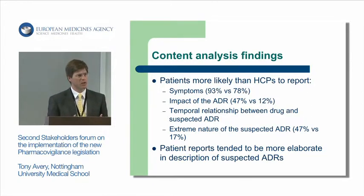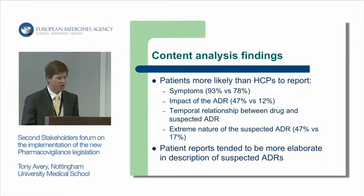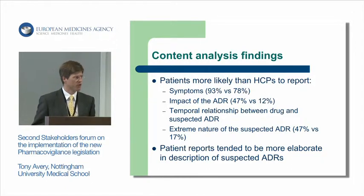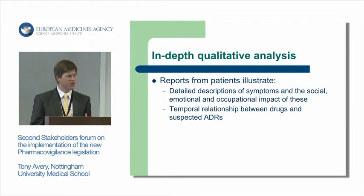One of the other things that came out of the analysis was reports of extreme nature of ADRs, even if they might not be things that are considered dictionary serious, very extreme reactions that they were reporting. And patients tended to be more elaborate in their description of suspected ADRs. So reports from patients illustrate detailed descriptions of symptoms and the social, emotional, and occupational impact of these. And also, as I said, the temporal relationship between drugs and suspected ADRs.